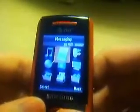I'll show you how good a text message is. Let's create a new text message. Dogs are bad. We hate dogs. You know, T9, what are you going to do about it? Yeah, you can save the drafts.